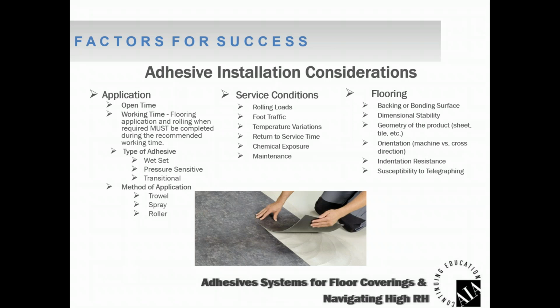When selecting an adhesive, we also have to look at the flooring. I told you earlier, a lot of the structures now have moved from PVC to polyolefin to recycled, and we have to understand what those backings are and the dimensional stability. The geometry of the product is very critical. Small tile like 12 by 12 VCT are pretty easy, but you get into 24 by 24 LVT or even some of the LVP that are a lot longer than that, you need the right adhesive to hold that in place. Certainly the orientation, whether it's machine direction or the cross direction, has got to be taken into account. And certainly the susceptibility of telegraphing of the substrate too.